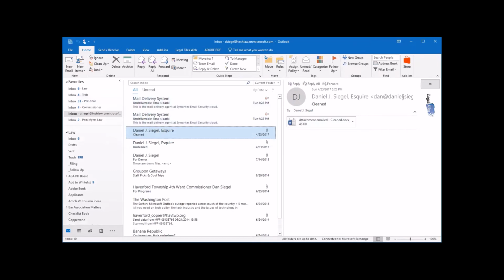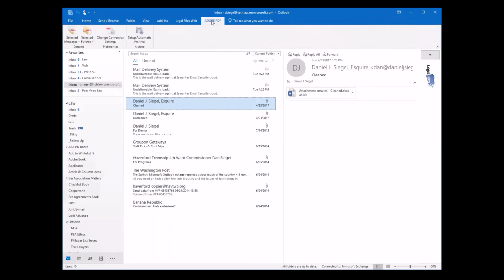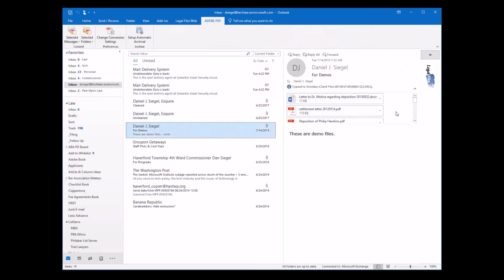Okay, Outlook has a feature if you purchase Adobe Acrobat Standard or Professional that allows you to automatically save email through the Adobe ribbon. And you can save selected messages or folders, including attachments. We cover that in our book on Acrobat that my paralegal and I wrote. I've also done 4 different webinars through the Pennsylvania Bar Institute. If I take this email right here that has multiple attachments, and these are demo files, I use this all the time.